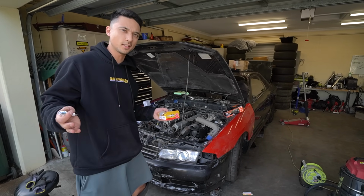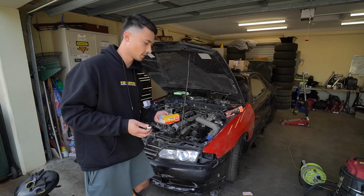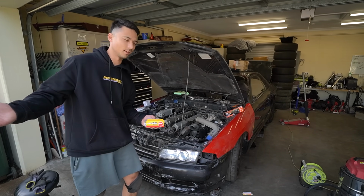We're also going to clean the injectors. So hopefully, yeah, we get a healthy, clean running RB20 after we do all this. But yeah, we're still waiting for parts, so it won't be done today.